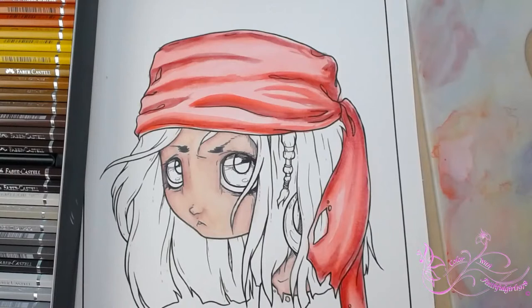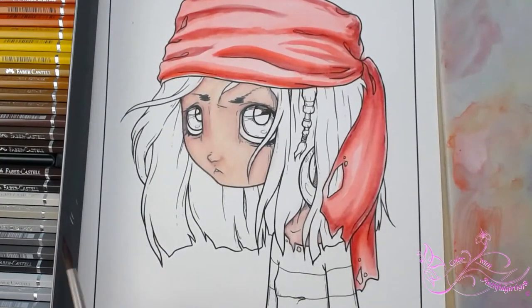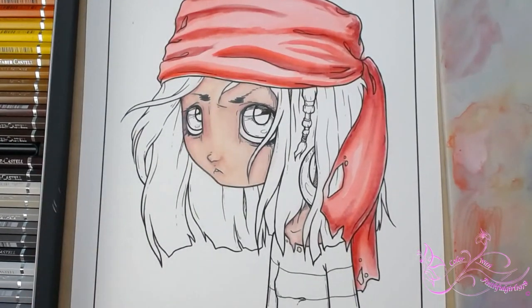More deep red. I picked up the dark red pencil instead by accident then. Unicorn farts. Yeah. Unicorn farts are good.